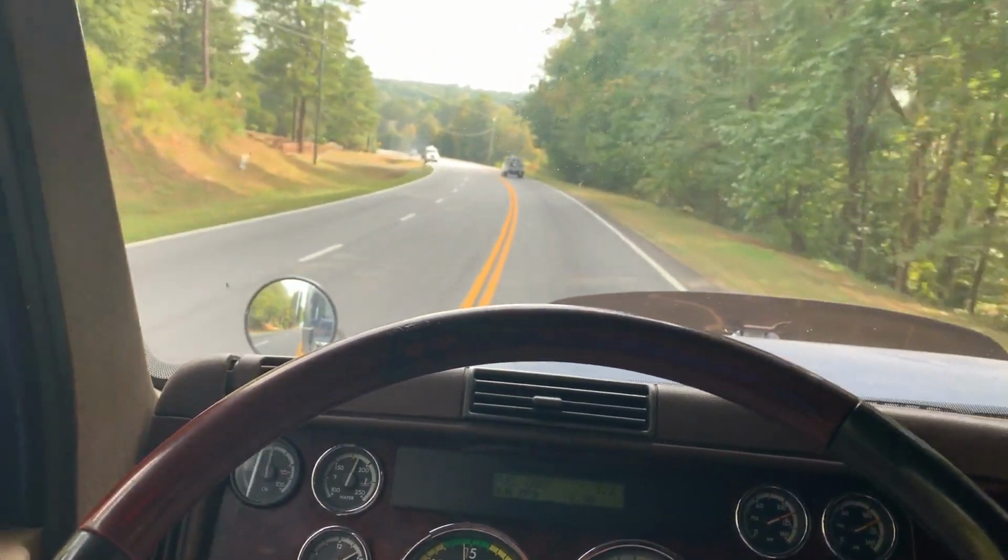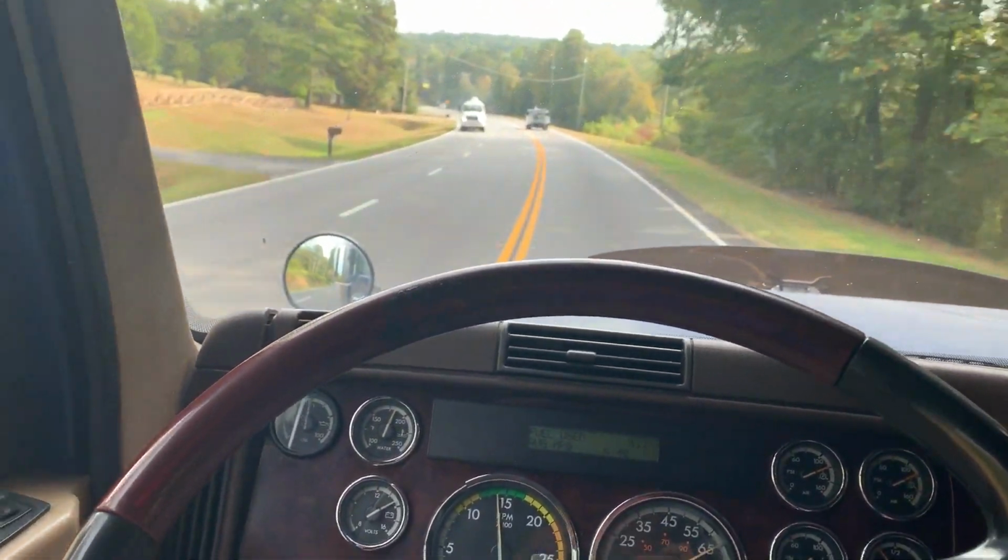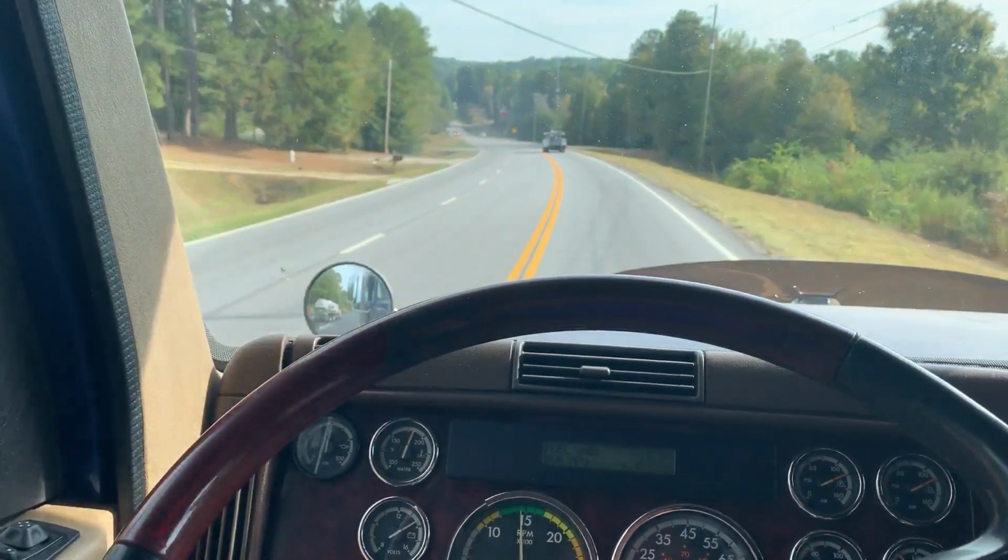Had some paint touch up to the truck. It's got excellent tires and brakes. Shouldn't be an issue to DOT.